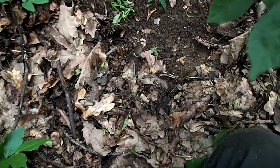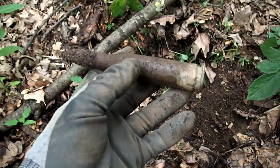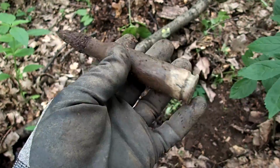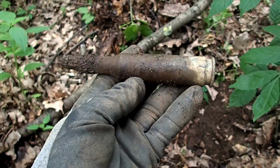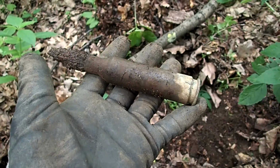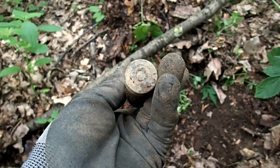We're just on our way back. Look there. Actually, a live one of these. It's not going back with us. I'm gonna dig it really deep down. But that's the Soviet type of heavy machine gun or small machine cannon.